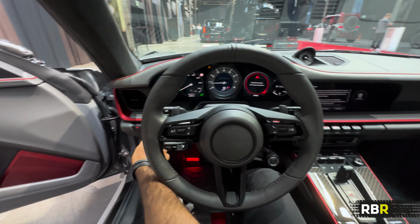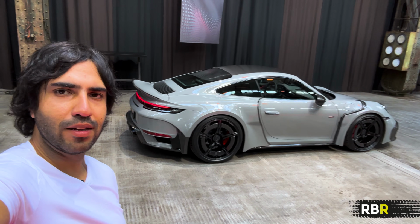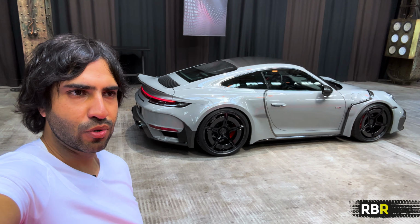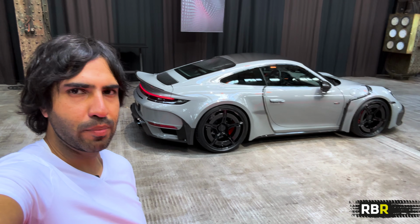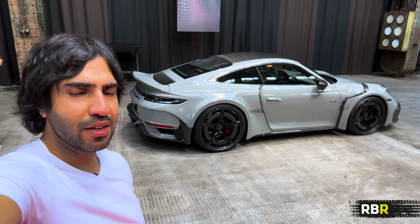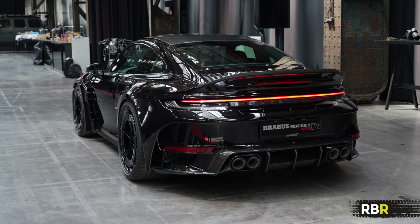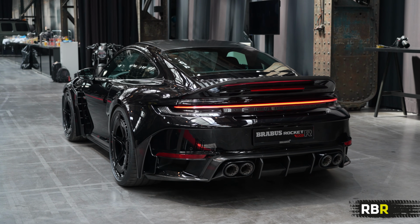This is cool. So guys, that was your Brabus Rocket 900. Absolutely stunning. Probably one of the best massaging of a Porsche design with the horsepower addition and the technical bits that they've changed in there is stunning. I hope I get to drive it one day. It's a very rare car at only 25 pieces made.